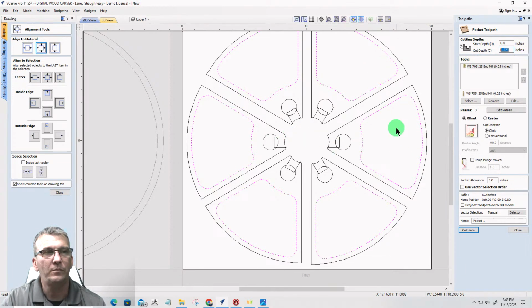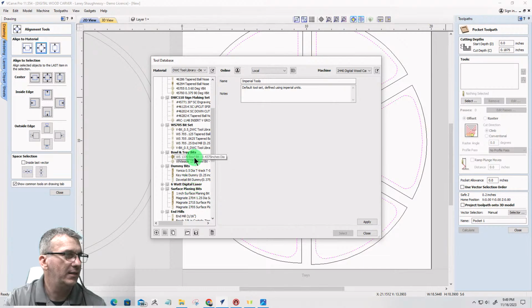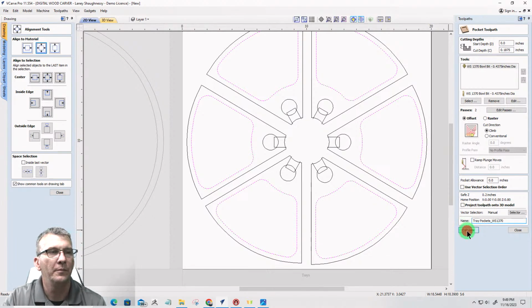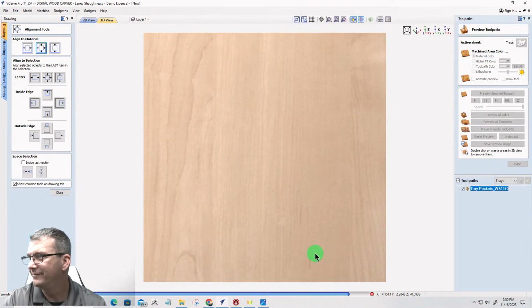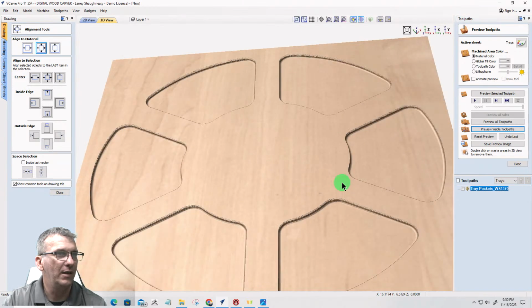So we're going to come in with these pockets about a 3/16, so 0.1875, and we're going to use the 1370 white side bowl and tray bit. We're going to be doing an offset cut for that, and this will be our tray pockets. And we'll calculate that. All right, so that will be our slight little tray pockets there.